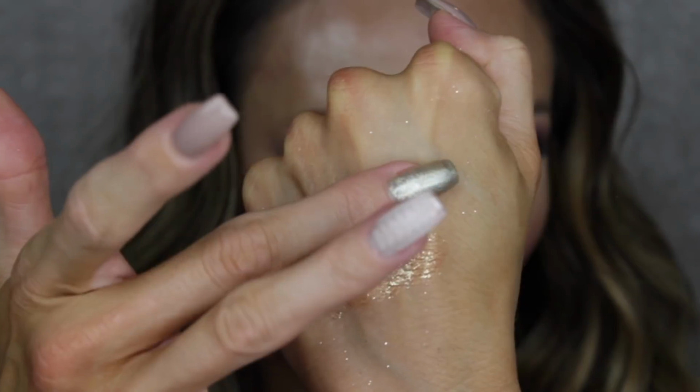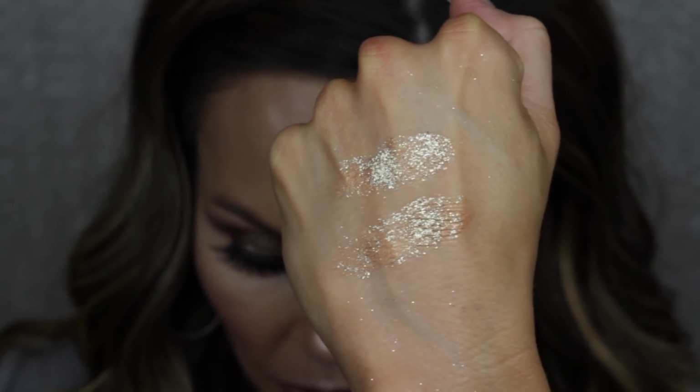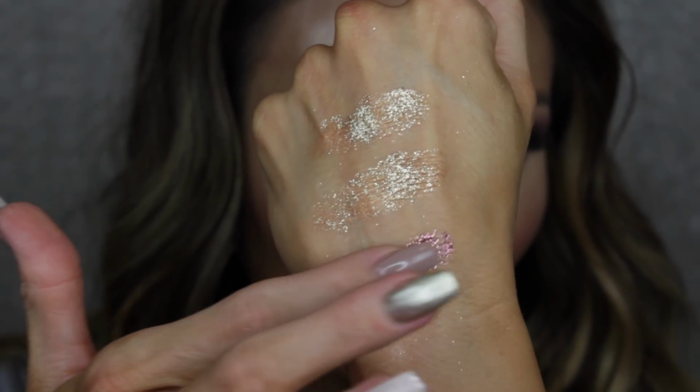I think out of all 4 of the glitters, this one right here is my absolute favorite. This is called Fluid in Diamonds, and what I love about this shade is it has a base to it. When I was swatching it, I didn't notice it until I swatched it because it looks like just a normal glitter shade just like the others. But if you swatch it, you can see that it has a nice base to it. And let me put this pink one next to it. So the pink one is just glitter.